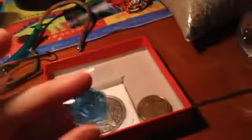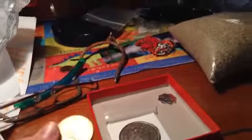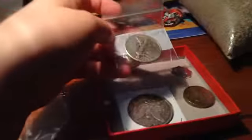Got a 1990 Maldives coin. Aluminum. 2007 Maldives coin. I think that's how you pronounce it. Then I got a 1941 Walking Liberty half dollar. Then an 1881 Morgan dollar. It gets even better.